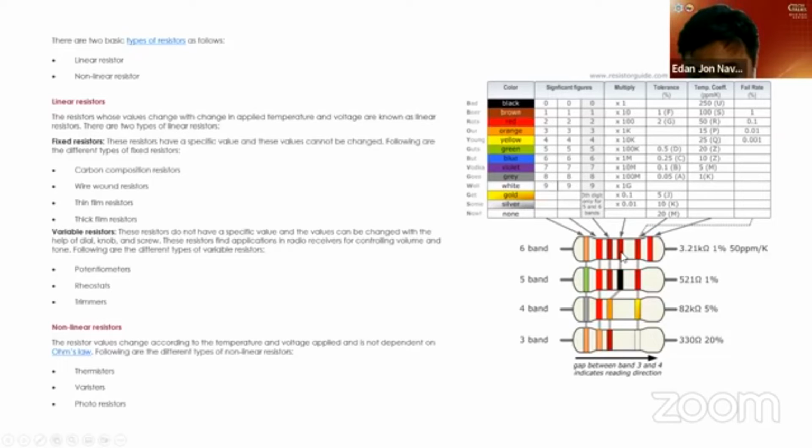Red ba to? Oh, red. So, yung multiply ngayon siya sa 100. So, naging siyang 3.21 kilo ohm. Itong panglima niyang band, ito yung tolerance niya. Anong kulay ito? Red. Hindi, brown. Ang tolerance niya is 1%.